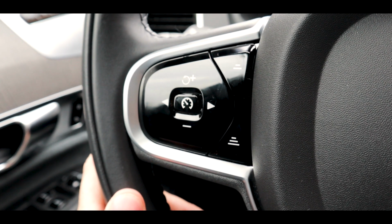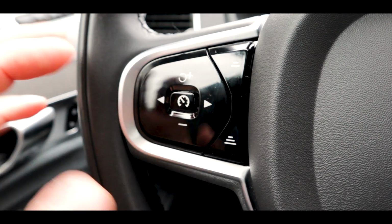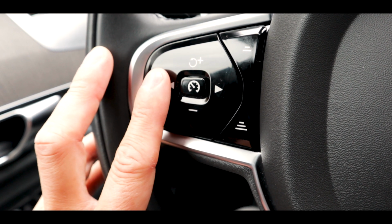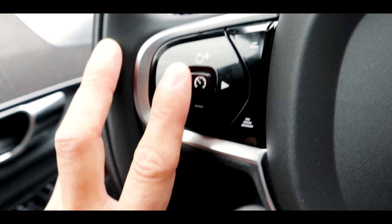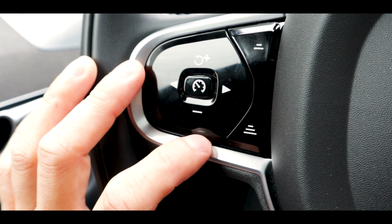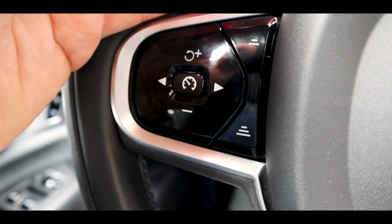Here on the left side of the steering wheel, we have the buttons for the Pilot Assist 2 semi-autonomous driving aid along with adaptive cruise control. You activate the system by pressing this middle button, and then you can toggle between adaptive cruise control and Pilot Assist 2 by toggling right and left here. I'm going to show you in the driver's display in a second what that looks like. You can also increase and decrease the speed by pressing plus and minus. Every time you press plus or minus, you increase or decrease the speed by 5 kilometers an hour.